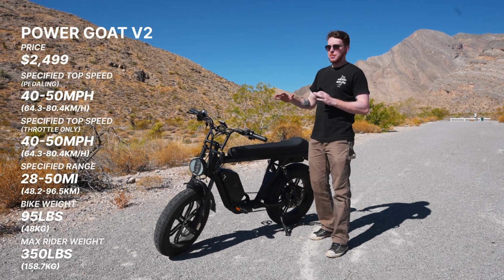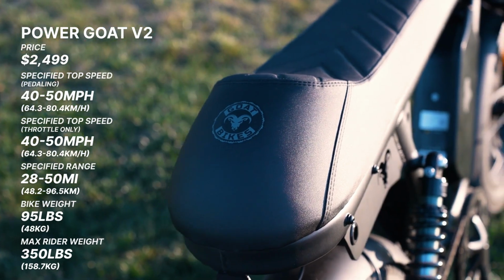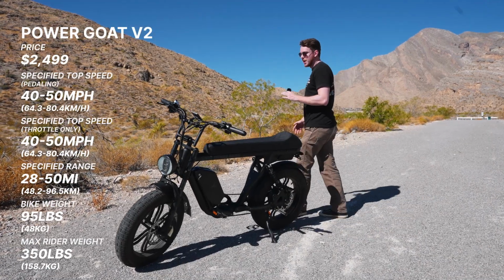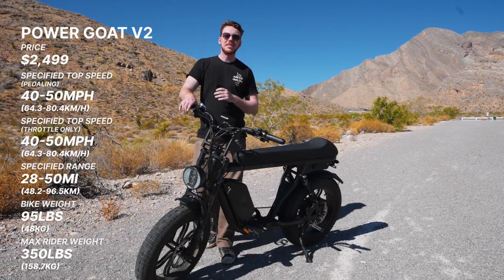But my favorite part about the POWERGOAT V2 is this massive seat. It is perfect for a passenger. It even came with pegs, so if you have a girlfriend or maybe even a business date, right? Take someone out on this thing, cruise around, and have a damn good time.